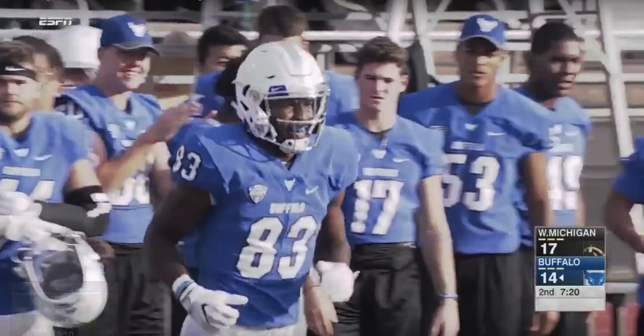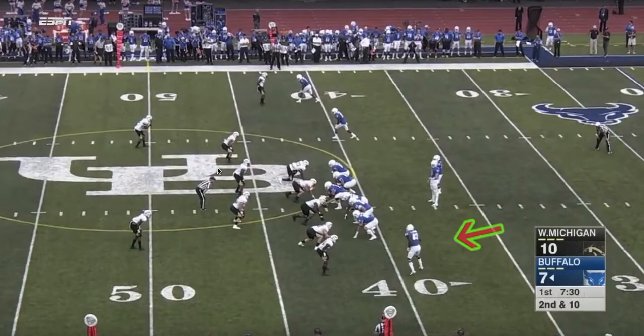Let's go ahead and break down some of the things that he does well. Now, Buffalo uses him in a variety of ways. He's obviously the best player on their team, so offensively they're looking to get him the ball as early and as often as possible. One thing they do is put him on a lot of these quick hitters with a couple other receivers out in front to get him the ball in space and let him run.